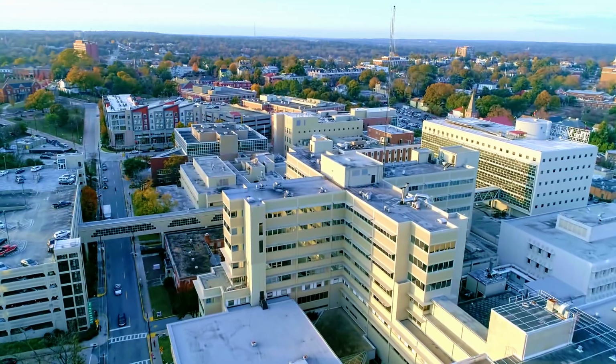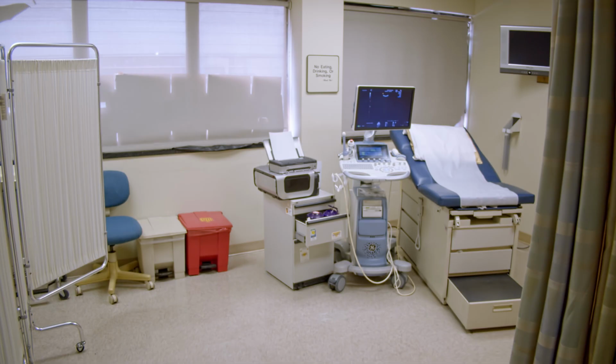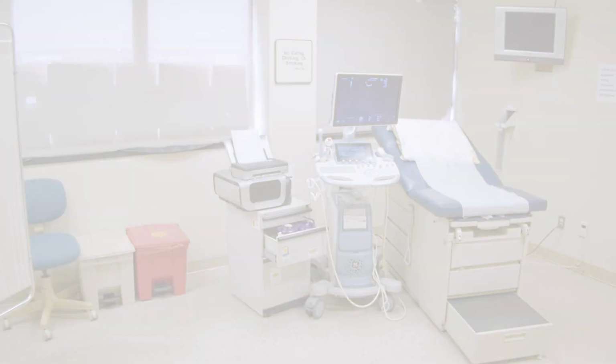My name is Misty Patel. I'm a maternal fetal medicine specialist in the OB-GYN department, and I'm an assistant professor at Mercer University School of Medicine. I approach my role as a teacher and a mentor by remembering when I was there myself, because I have been exactly where these residents are.